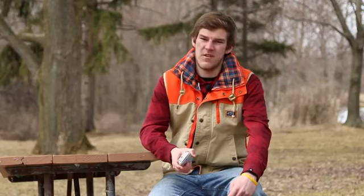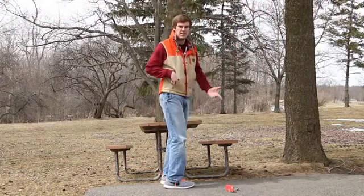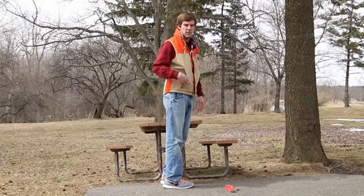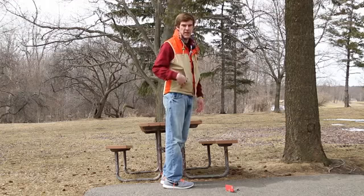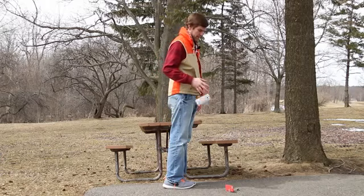Without any further ado, let's go ahead and get to dropping. First up is the HTC One from pocket height. We're going to go through all 3 phones and we'll go in the order of the HTC, the Samsung, and then the iPhone. So here we go. HTC One from pocket height in 3, 2, 1.